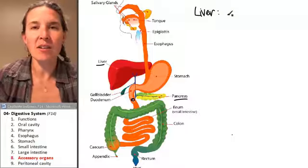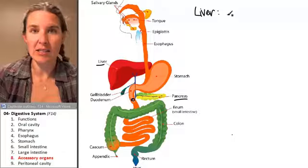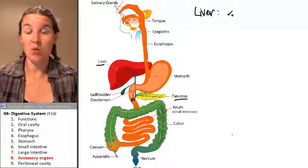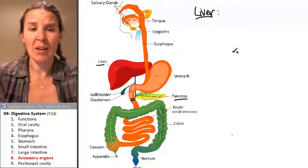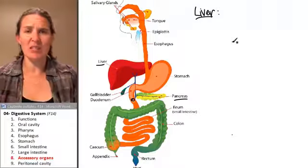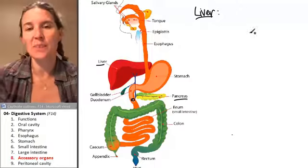The liver. I wish we could have a liver class. Like that would be a phenomenal course to take because the liver does like 8 billion things. And like the physiology of the liver is shocking. The anatomy of the liver is shocking.